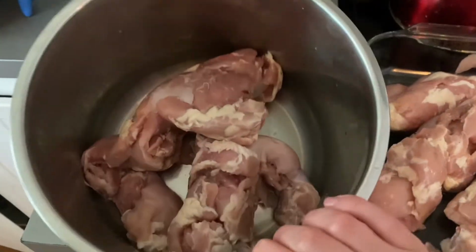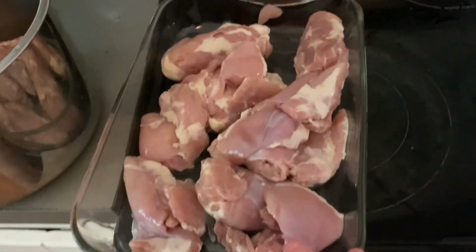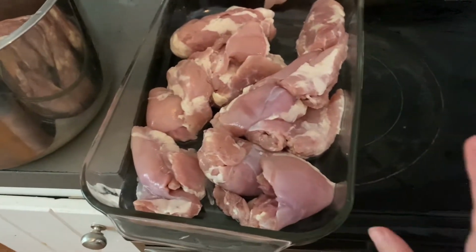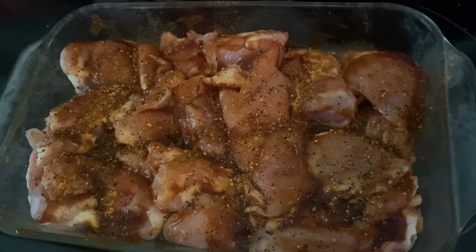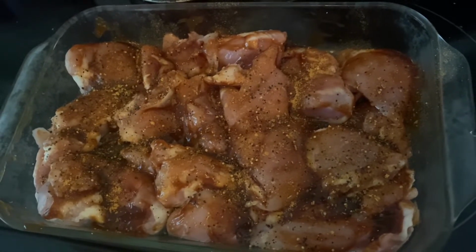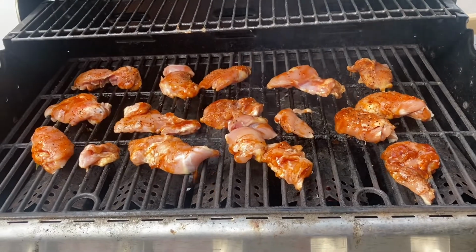All right, so this, I'm gonna add some Alfredo sauce and let it cook in the Instant Pot. And this, I'm gonna let it all thaw and then barbecue it. So I just kind of marinated this chicken in barbecue sauce with some Montreal steak seasoning. And here is my chicken Alfredo.